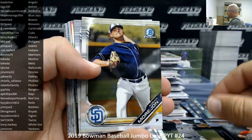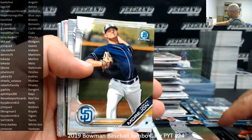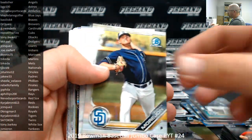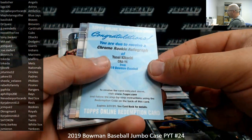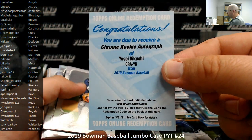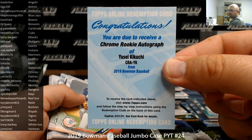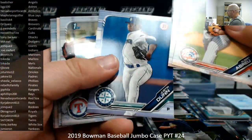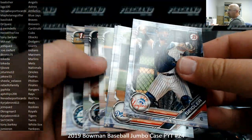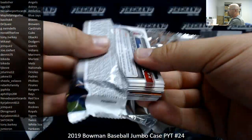I see a redemption, so it's either going to be Diego Cartaya in all likelihood, or it's going to be something extravagant. Yeah, like I said, something extravagant. Ichiro Kikuchi for the Seattle Mariners, Chrome Rookie Auto. I think it's maybe the second time I've pulled one of these. Mariners going to Den 75. I know they're out there here and there. Congrats, congrats, congrats. Den of 75. That's probably a card he's looking for, too.